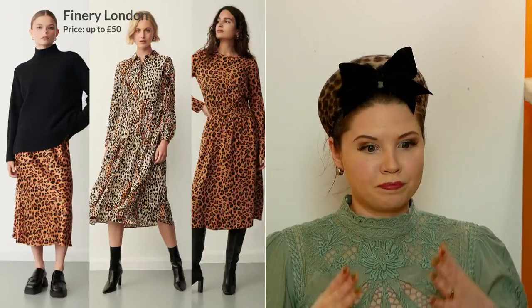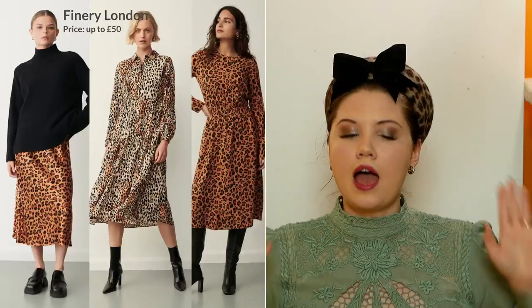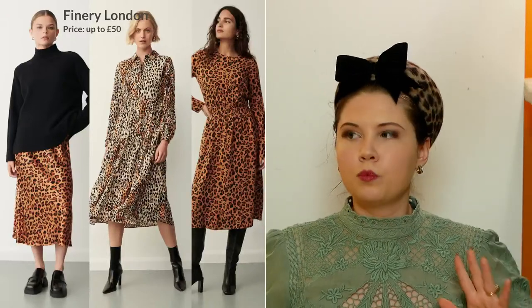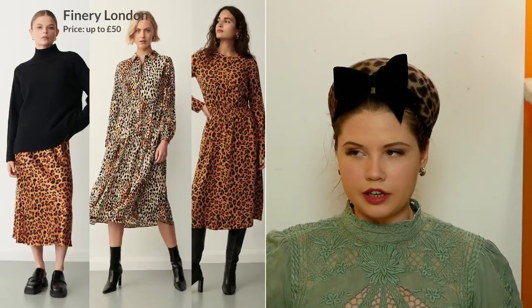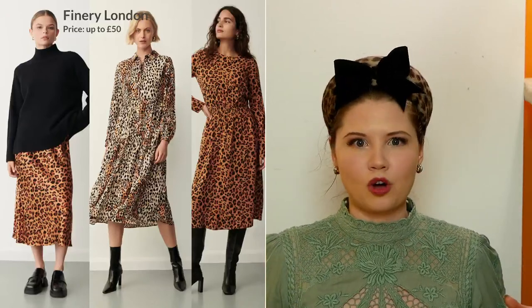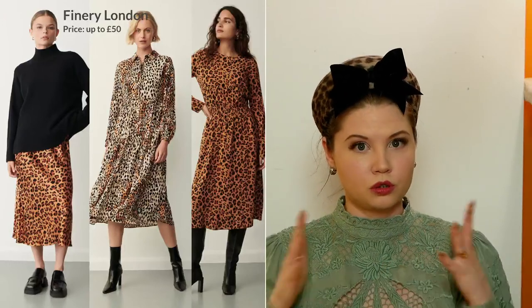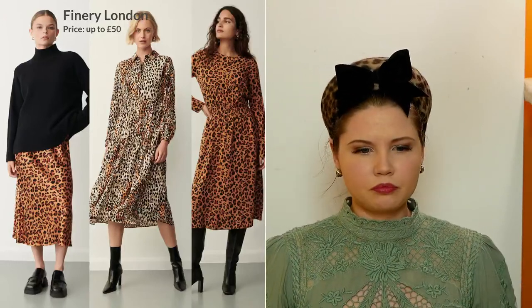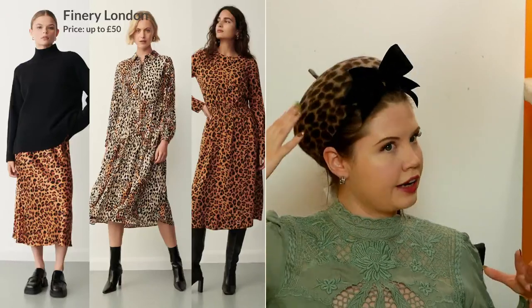So start with the Finery London with their leopard print. There is leopard print everywhere this autumn. We saw a lot of leopard print last year as well, but this year it's really just exponential growth in leopard print dresses, tops, skirts. I've even seen leopard print coats. So, you know, I guess it could be slightly difficult to wear leopard print everything.